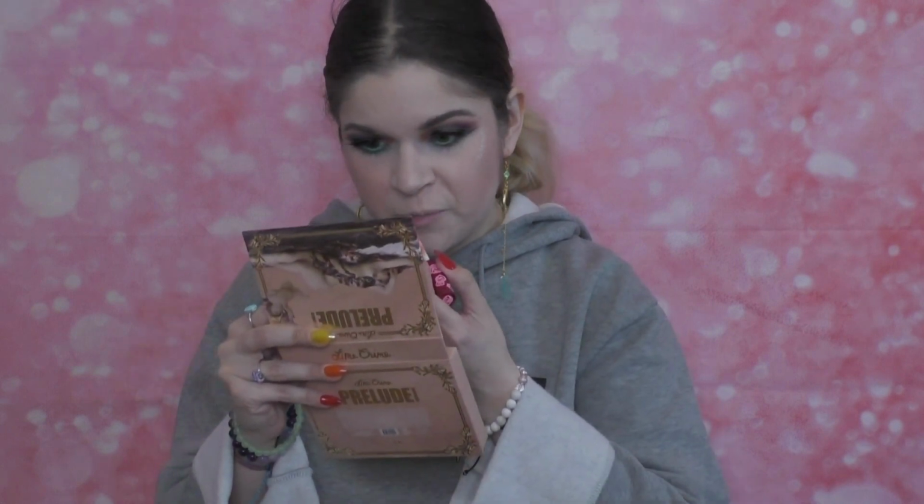I love it. And I'm gonna finish off with lips. This is the Lime Crime Velveteen. This also launched with the Prelude collection. This is in the shade Virgo. And these are just the kind of lip colors that I really like, these peachy, light nudes. This reminds me of Bleached, which is another Lime Crime Velveteen. I think this one's a little bit more pink and a little less peachy, a little bit lighter pink than that one is.